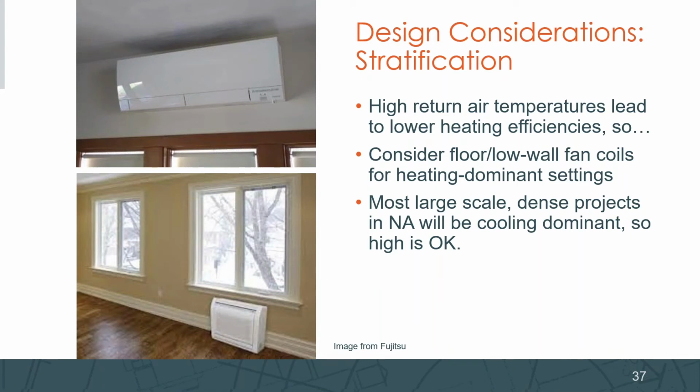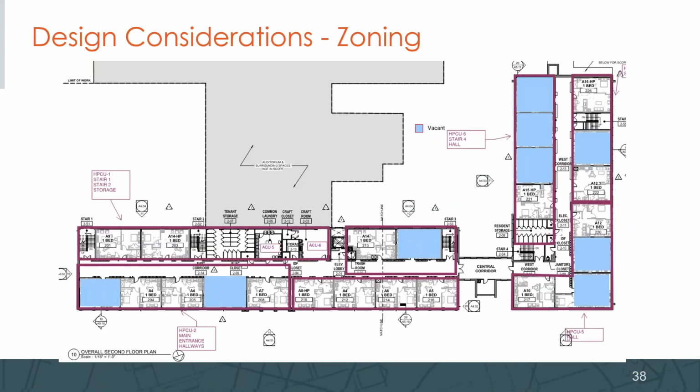You have to understand that the wall-mounted units too are higher to the ceiling where there's warmer temperatures. So higher temperatures are lower heating efficiencies when you're doing heat exchange. Floor or wall fan coil units for heating dominant settings, yes, but we don't have a lot of those in these really high performance buildings. And most large scale dense projects in North America will be cooling dominated. So in that case, high is okay, because if we need cooling 9 months of the year and heating only 3 months of the year, we're going to be much more efficient in cooling mode. And so you're fine if you have to do it that way. In a high performance building, I'm going to keep giving you that caveat.